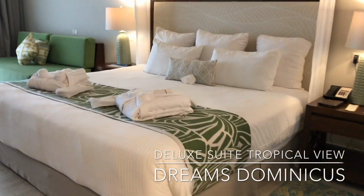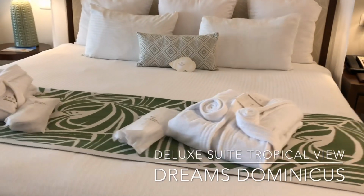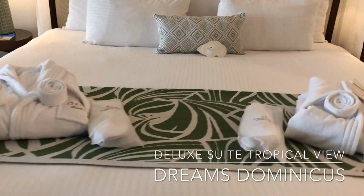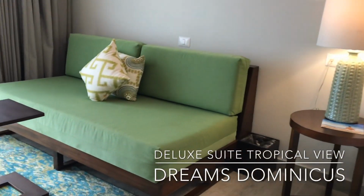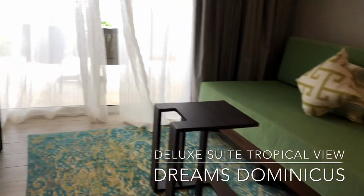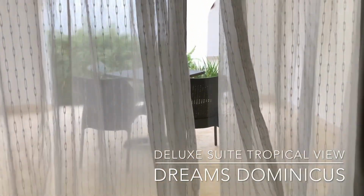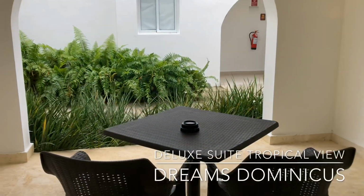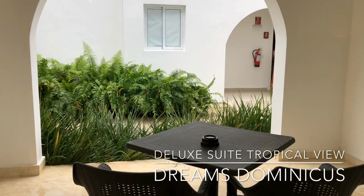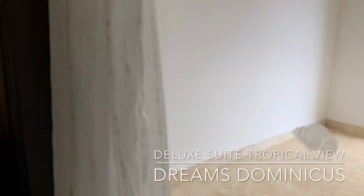This is a king-size bed, 2 bathrobes, 2 slippers, a big area for waiting. And oh, okay, I get asked this question a lot. What is a tropical view? What kind of a view do you have? So this particular one, that is the view for the tropical view.